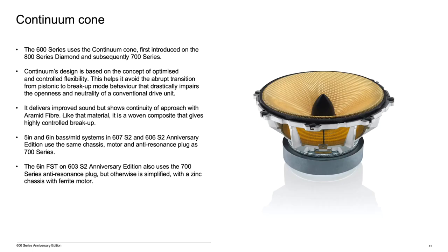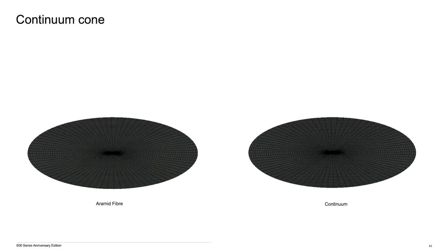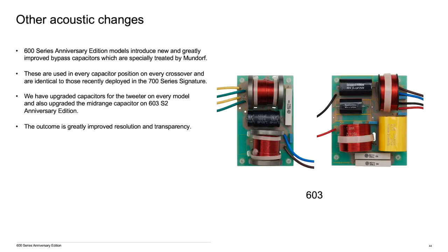We also have the continuum cone replacing the aramid fibre cone. We've discussed the continuum cone already in the 700 series, so I don't need to go into that in more detail, but again, to remind you, a very high performance design. We'll go through that quickly. Finally, on the 603, we have the paper-based cone, which has very good behaviour, very benign, and integrates into the system very well.